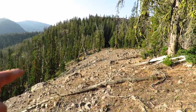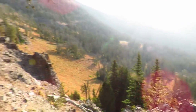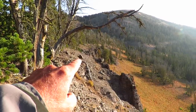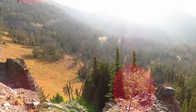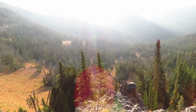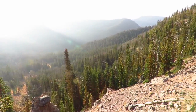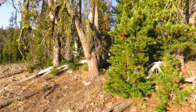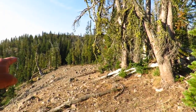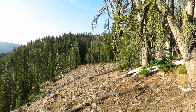So he came up right in here somewhere. So I sat right over there for like an hour last night, looking for bear down in this area. So I lost his tracks right up here a little bit. So he may have come across right there, or maybe up through there.